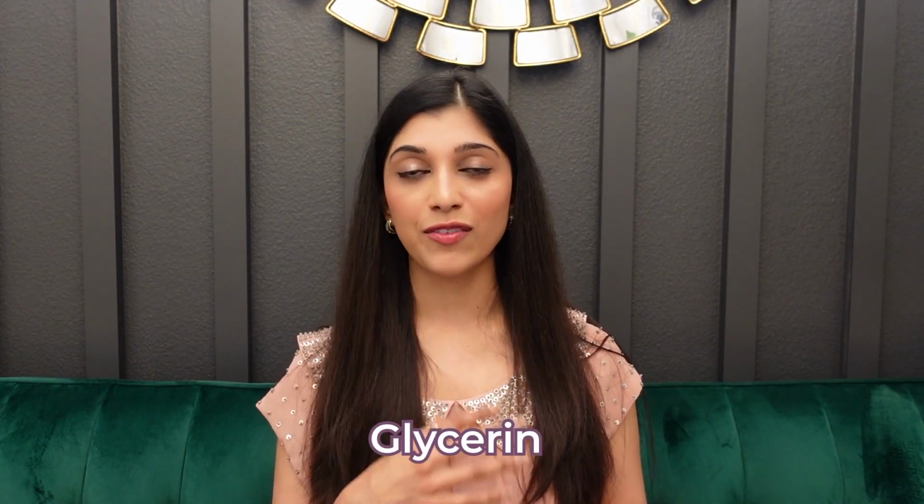So since your neck skin doesn't have as many oil glands, we really want to use hydrating ingredients to help moisturize the area. The sunscreen in this particular formulation is a chemical sunscreen. I usually prefer physical sunscreens. I don't really like creams that have sunscreen in them. But the reason I liked this one is because of the other ingredients present within this formulation.